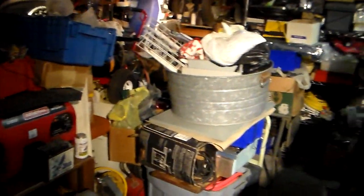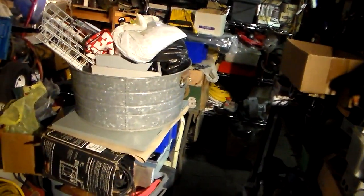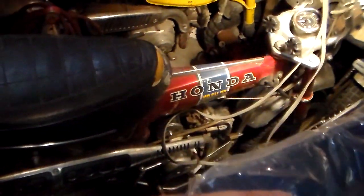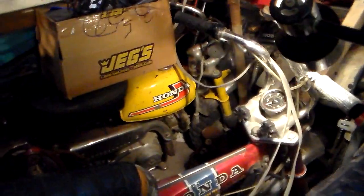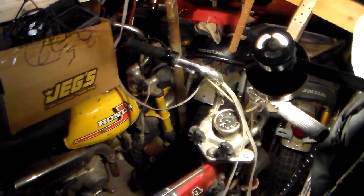So this is the scariest part of my hoard, and I'm down here because I'm looking for some diodes and some parts of the battery charger. You could kind of see that I've really cluttered the place up fairly well.